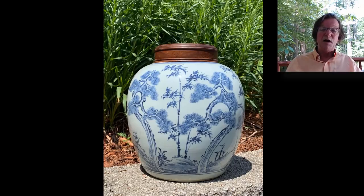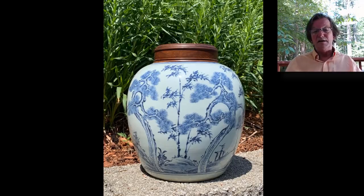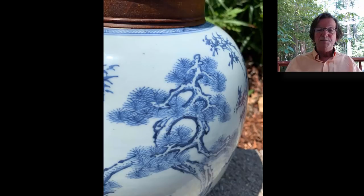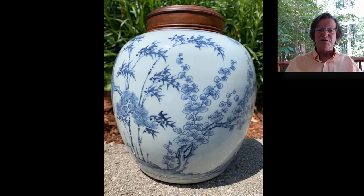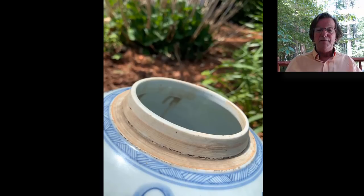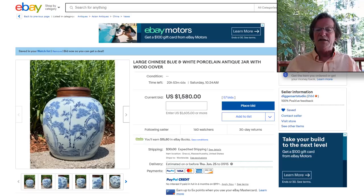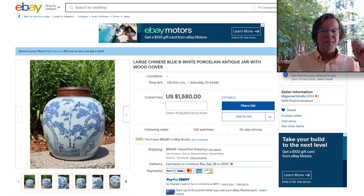And then this closes tomorrow, which is that very nice, looks to me to be, let's see here. Looks to be more transitional than Kangxi to me. If it's Kangxi, it's very early Kangxi. But anyway, it's up to $1,580, a nice big jar. This is Digger Studio selling this, actually down in Massachusetts in the town of Dracut. He gets good things. He knows what he's doing. You want to check that out.